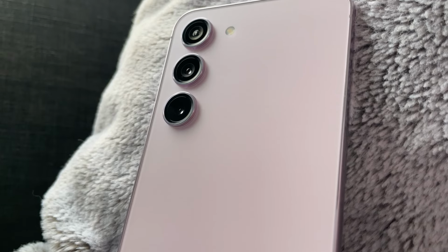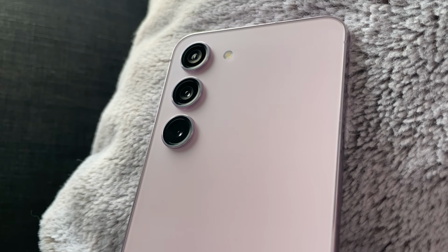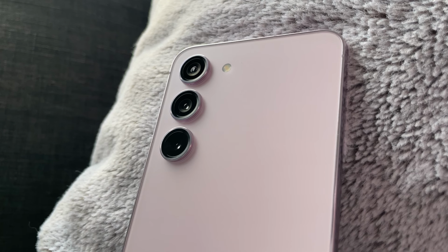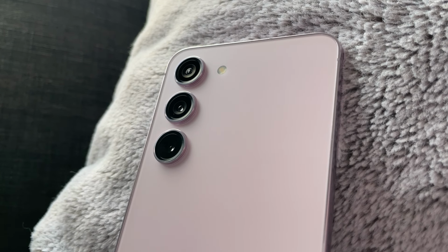So all in all, I would definitely say that the S23 has a good video camera that'll give you some consistently good shots. So if you're someone who wants to shoot content or you want a solid camera, it's definitely got you covered. So here's the final question.